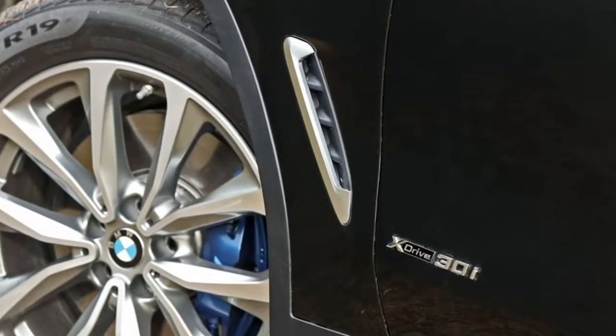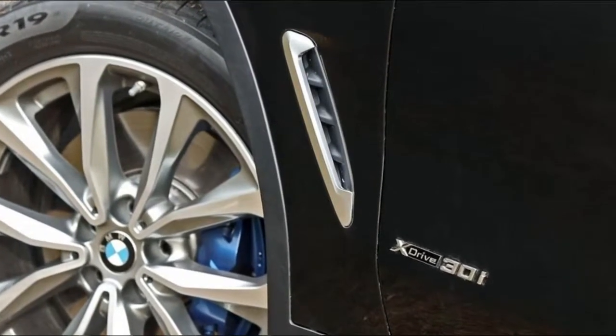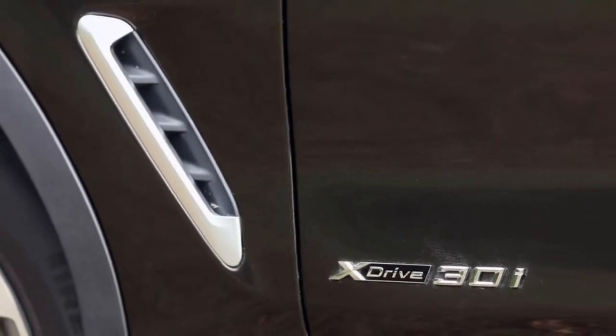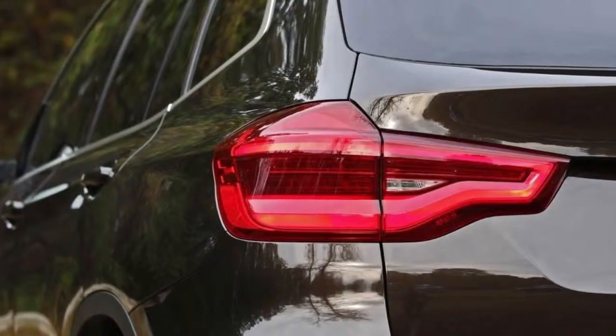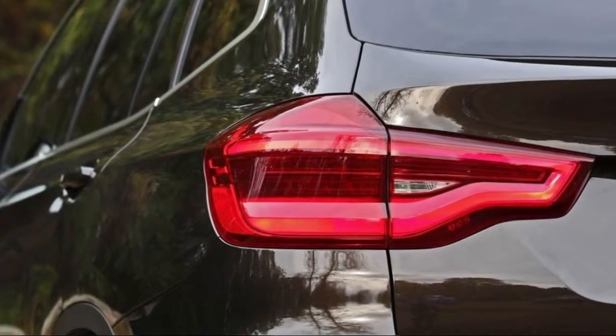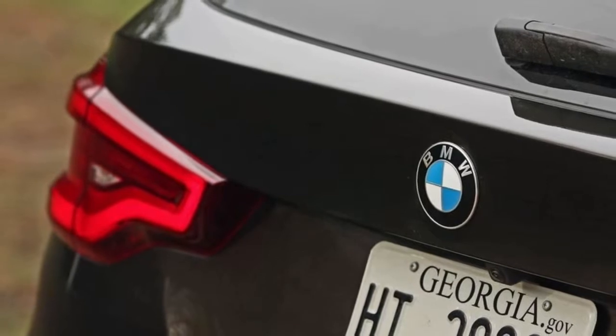Technology. The upgraded touchscreen looks great and is loaded with the latest version of iDrive. With buttons, knobs, voice commands and optional gesture recognition, you can control the iDrive infotainment system however you want. Available Apple CarPlay connects and streams info wirelessly.